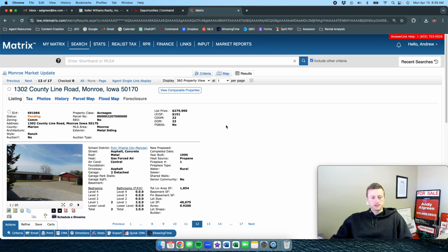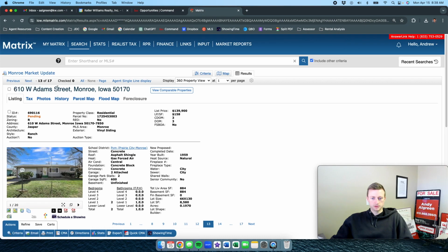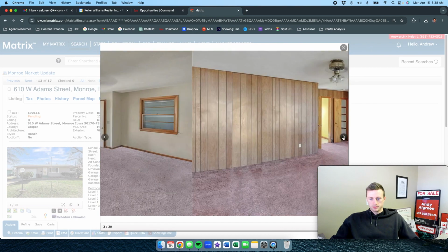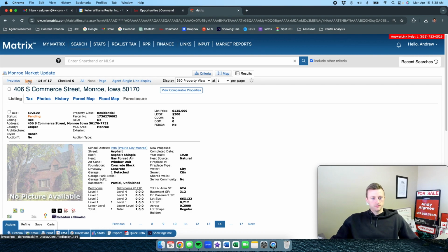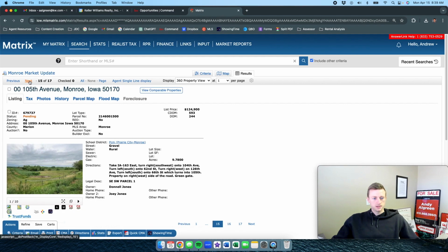So obviously all these properties that are pending, we won't be able to know the close price until they actually sell. So I won't dig a whole lot into these, but 610 West Adams Street was only on market for 3 days. Priced well, in my opinion. I walked it. It was pretty outdated and rough on the inside, so we'll see what that one sells for. It'll be interesting. 406 South Commerce Street was also a 24-hour sale. It's just right up the road here, actually. Listed at 125. Typically, if it's a 24-hour sale, the list price is typically the sold price, but we'll see on those two that were the 24-hour sales. And that land property did go pending, so I'll be interested to see where that one ends up as well.